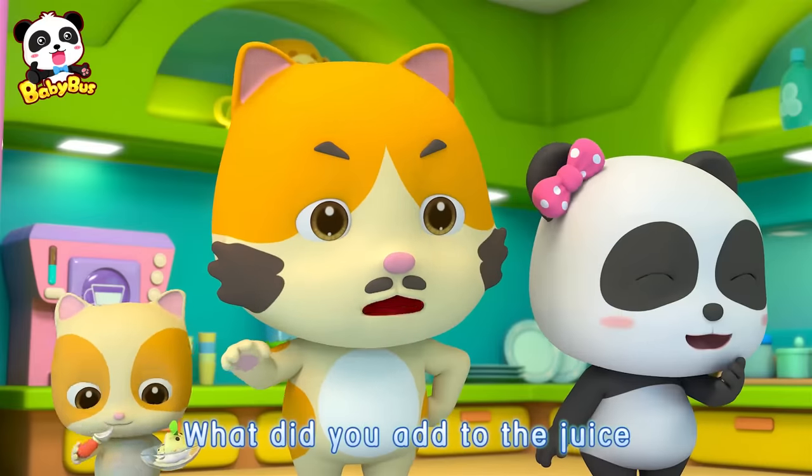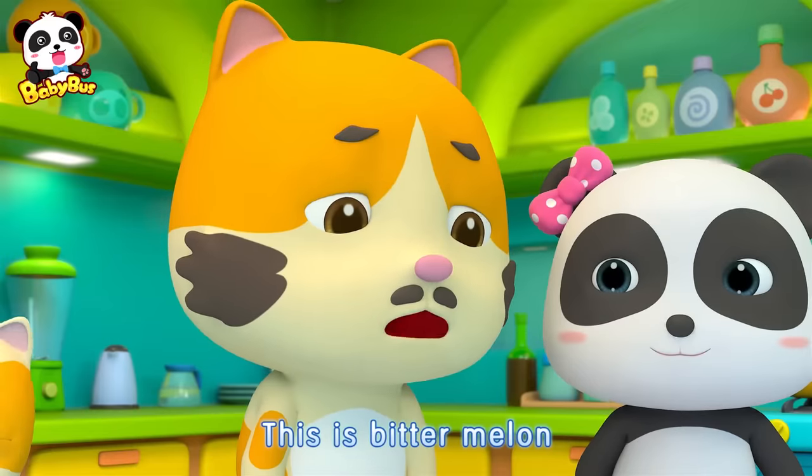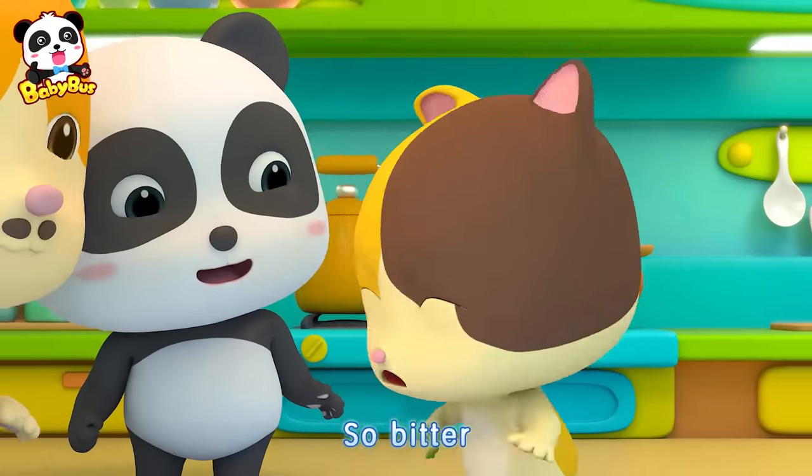Mimi, what did you add to the juice? It was some green fruit. This is bitter melon. Bitter melon? Huh? So bitter, so bitter!